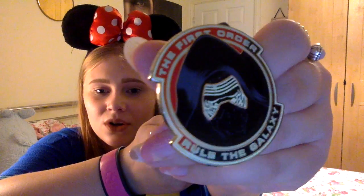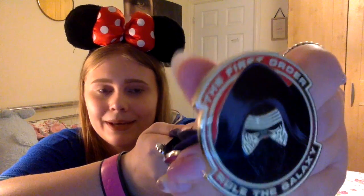This is a funny story because I actually swore to myself that I was not going to get into pin trading, and this was the first pin I actually bought while I was in Disney. And James was pushing me to buy it, and he was like, yeah, buy some pins. Then he was like, oh, but you need a lanyard as well. So that's how I got into pin trading, because James enabled me into getting into it, and it is the best thing ever. So this is my Kylo Ren pin.